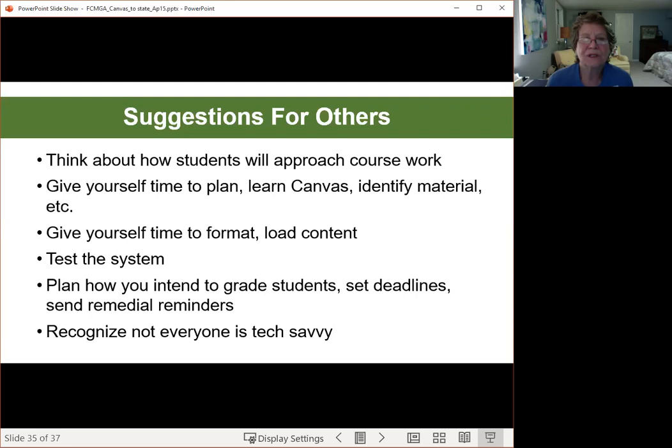Plan how you intend to grade students. We sort of had that plan, but it doesn't have to be your plan. We went by the way we'd done it in the past. Our quizzes have been: you brought it to class, we went over it in class, and you sort of graded yourself.